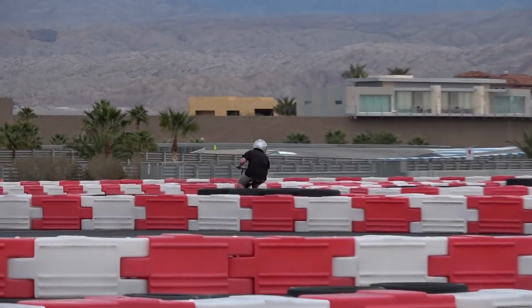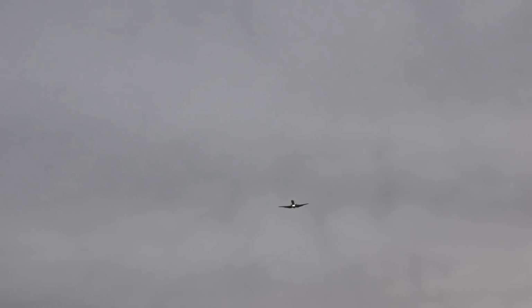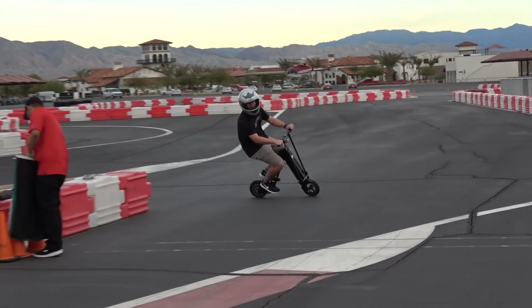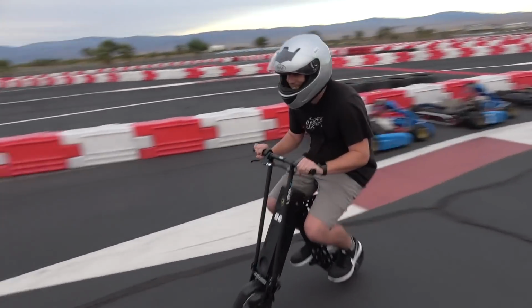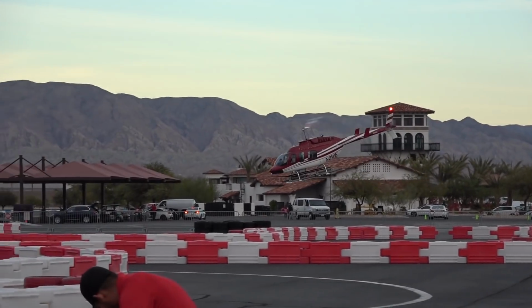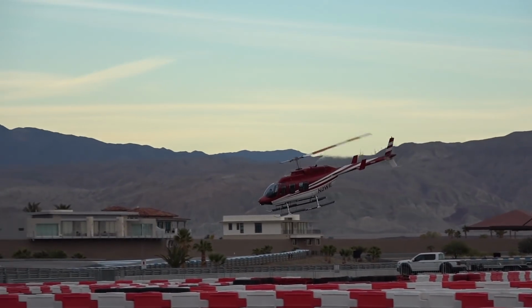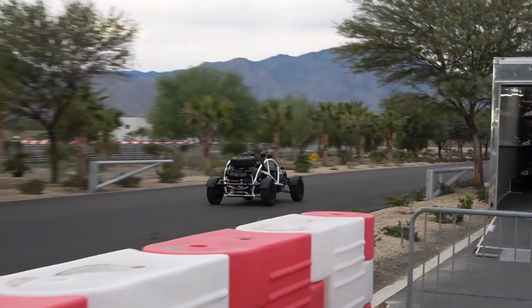Look at him go. Look at that stance. How was your day out on the track, Alex? It was epic. Yeah, today was a good day. Hell yeah, dude. Another plane coming in. And across the line. What time? Fastest time of the day. Aerial Nomad going home. So cool.